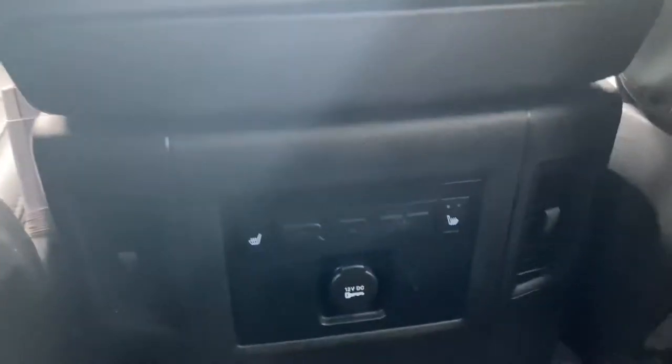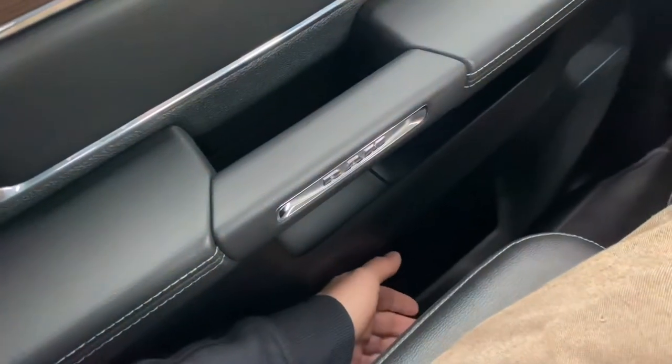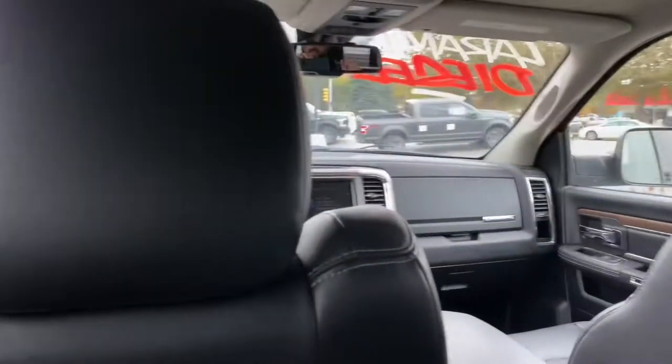So yeah, we got heated seats back here as well, which is really nice. Couple vents as well. Pretty good for legroom. I'm 6'3". I was comfortable in the front and I'm pretty comfortable in the back here. Now with the seats, I can be nice and tilted back. Really comfortable.